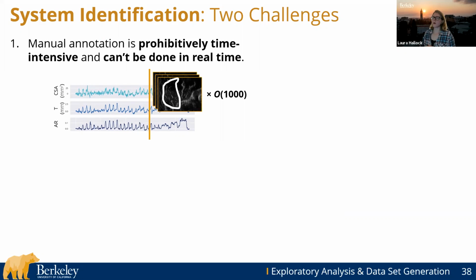So first, one of the major challenges with doing any kind of research like this is this annotation problem, where, as I showed you these nice time series plots of this cross-sectional area and thickness, in order to extract those, we actually had to go through thousands and thousands of these cross-sections and annotate them manually, which is subject to human error and also just prohibitively time intensive. And it also means, if we're having to do this annotation ourselves, that we can't immediately use this cross-sectional area value as a control signal.